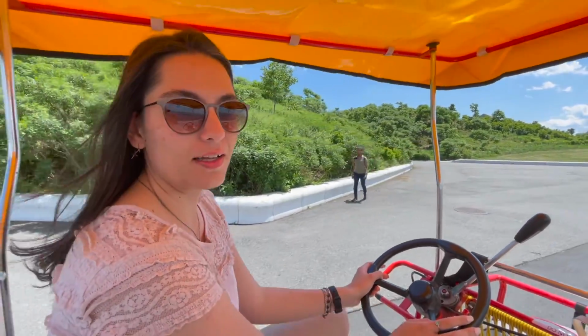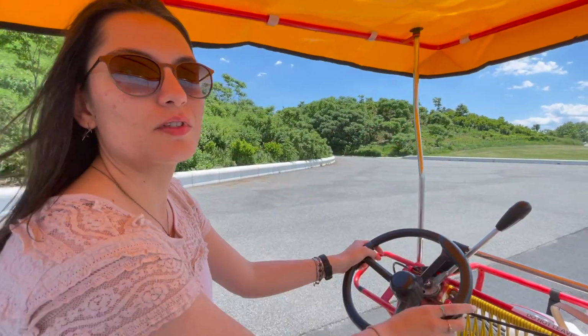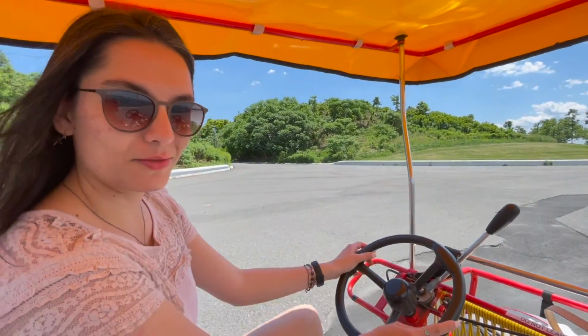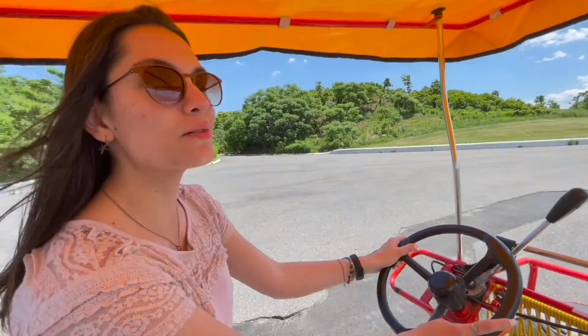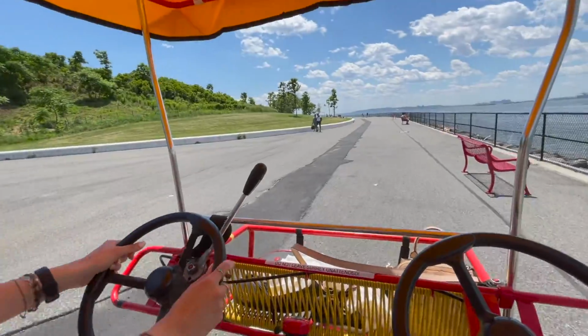And we're having a really great time on this Surrey, feeling the breeze, seeing the sights. Statue of Liberty is actually right over here. Some sailboats. We saw the Staten Island ferry pass by. It's so beautiful over here. Got the hills right behind me. Making sure Anna keeps her eyes on the road.